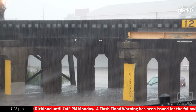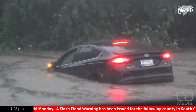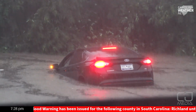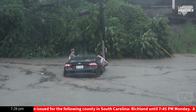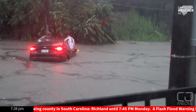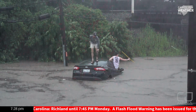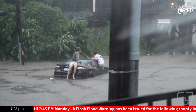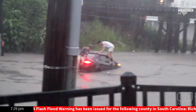And while I was shooting video, two males in a car just drove straight into the floodwaters, and the creek immediately took their car and began to sweep them away. Thankfully, the creek was able to deposit them against the train trestle that's adjacent to the intersection here at Main and Whaley Streets, and they were able to extricate themselves and half swim out through about chest-deep water just as the Columbia Fire Department was arriving.